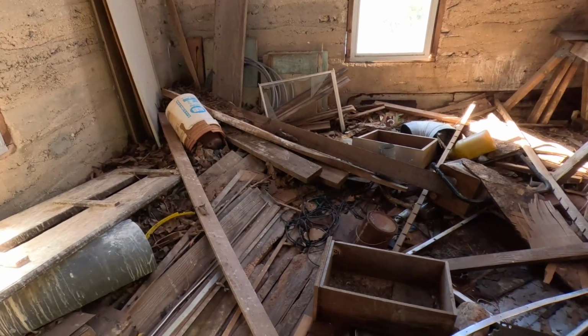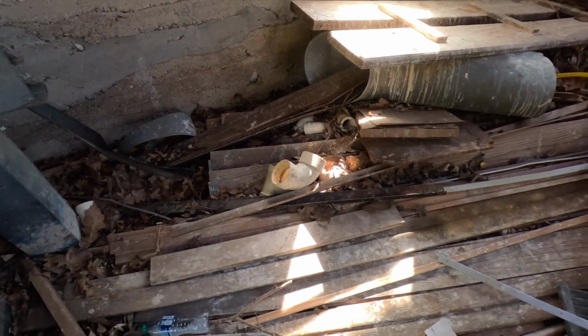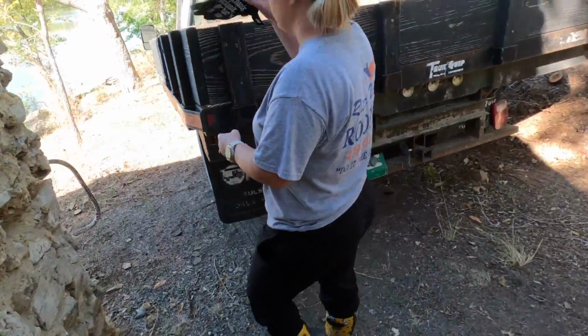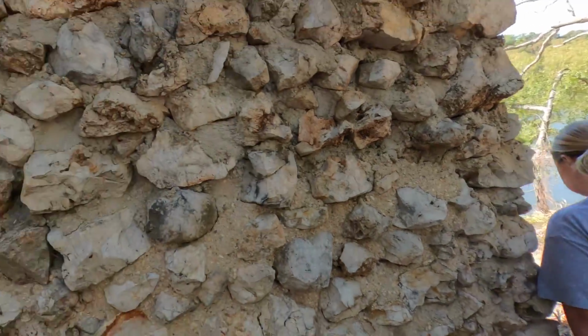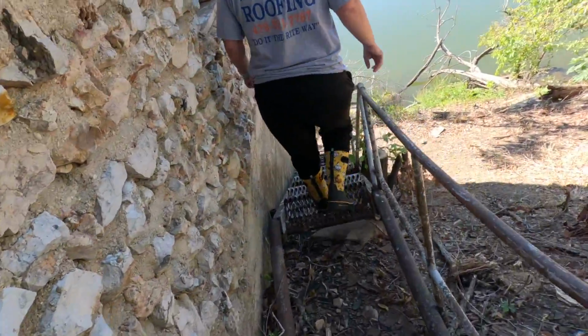Looks like there's a bunch of leaves, all kinds of stuff in here. So I am not looking forward to finding any creepy crawlies. Let's take them down to the basement. Alright, lead the way, because there was a snake the other day. We can do like maybe a before and an after. Yep, let's go. You can see the natural rock. You want me to go first because you're scared? You're the one that likes playing with snakes.